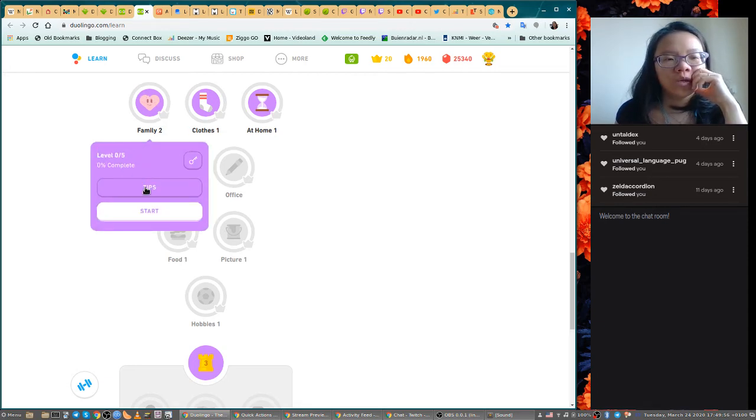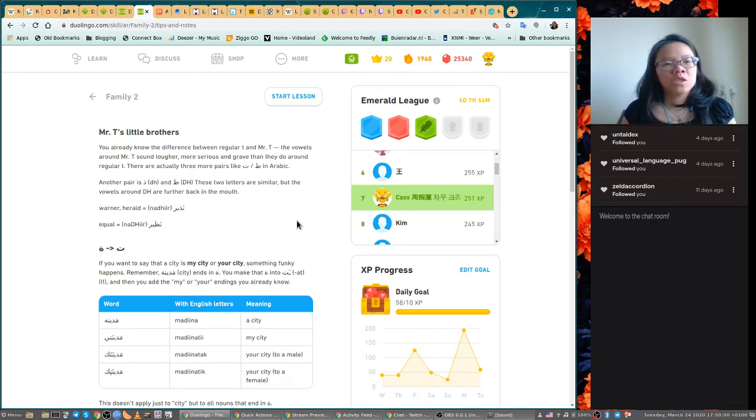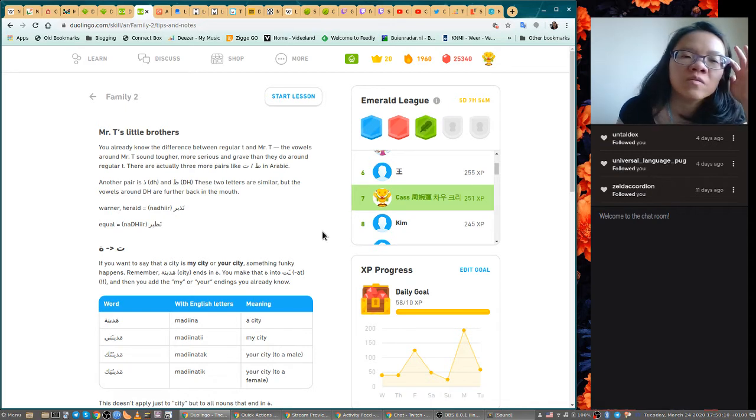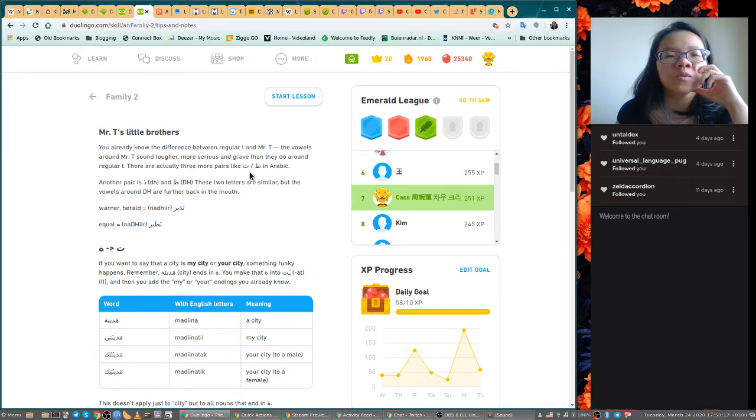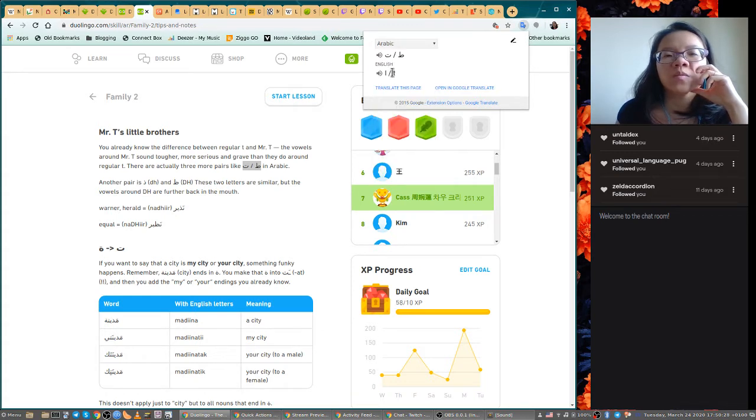And yeah, let's read the tips. Mr. T's little brothers. You already know the difference between regular T and Mr. T. The vowels around Mr. T sound tougher, more serious and grave than they do around regular T. There are actually 3 more pairs, like, I can't remember which one's which. Here, let's just have Google Translate read the letters for me.